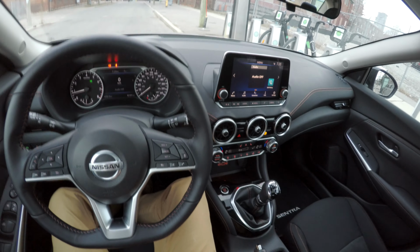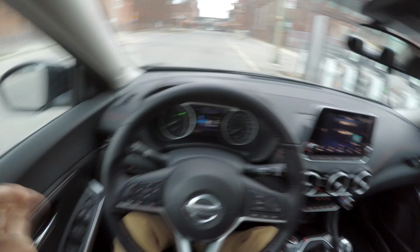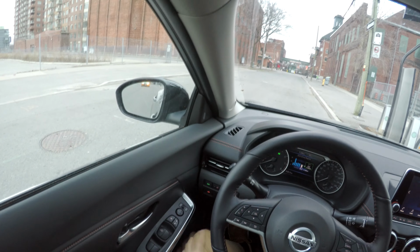Still working on this parking lot, so we're just going to, once again, do a little stop right here. Okay, that was a quick POV drive here in the Nissan Sentra SR. And like I said, you can find the whole review in the top right hand corner. I will go out here in a second. Just want to wait for that taxi to go by.